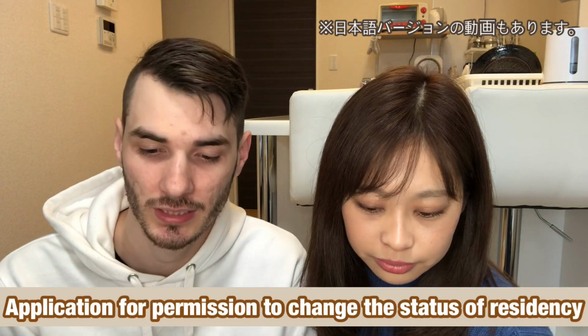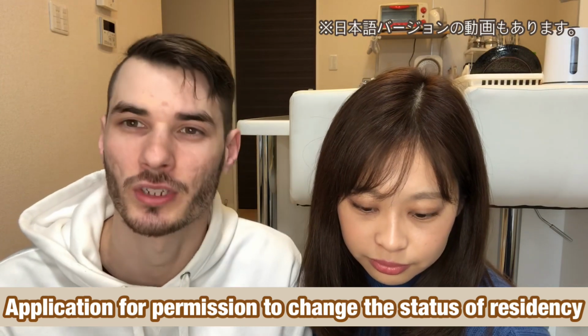So you just got married, right? Awesome, congratulations. Now the next stage, if you're planning to get the spouse visa, would be to get the spouse visa. First things first, this is what you need. You need to get an application for permission to change your status of residency in Japan.